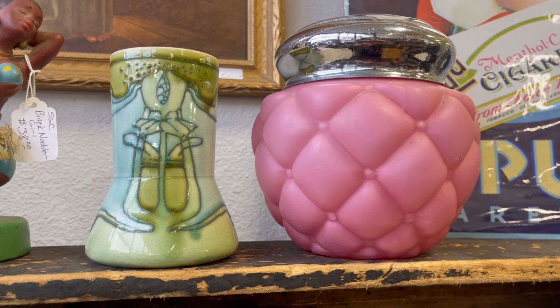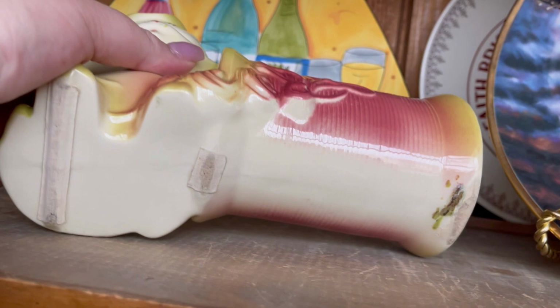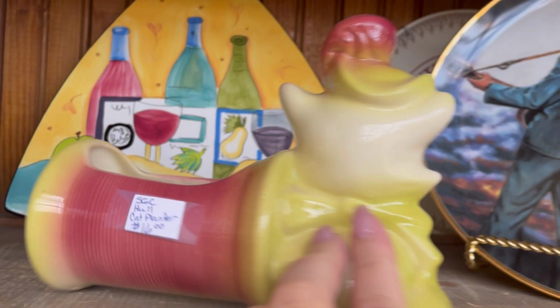Yes, please. All right, more 20% off action here. Look at this. It's a meow meow with a little spool. This is either Shawnee. I'm not sure. This may be Shawnee. Nope, it says Hull. Okay, so 16 with 20% off. That's going to be a definite yes. I love this. This is so cool.